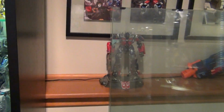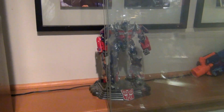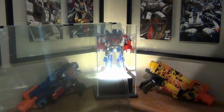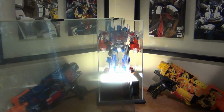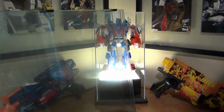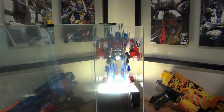I do have the Model Prime. That one took a little bit of time to put together. Got both Nerf guns, and I do have the relatively hard to find, expensive Family Mart Prime right here. The clear Prime. He's on that lighted base because he lights up pretty well.